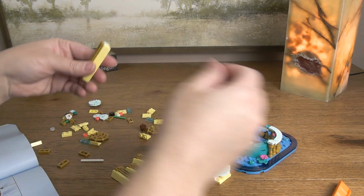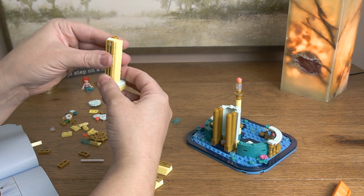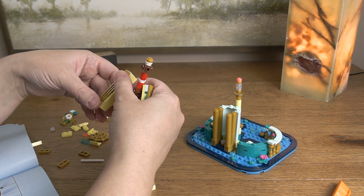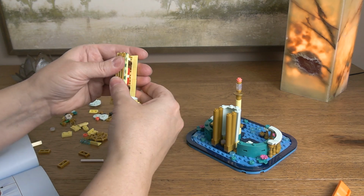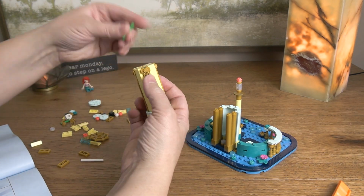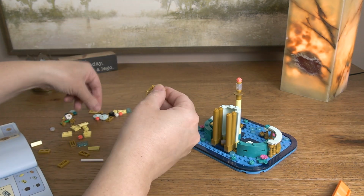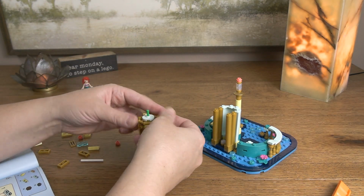There we go. Now we're going to grab this thing that we just did, and it looks like we're going to alternate it around. Oh, I'm so sorry. Here we go. Put the roller skate at the top. I'll get it going the right way. Wow, that's really cool. Put a little green rod up here. It was a lot of spires. That's primarily what it was.